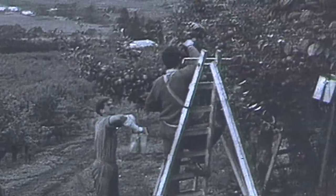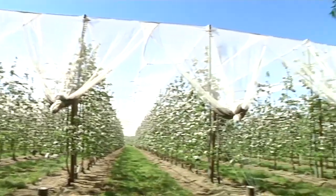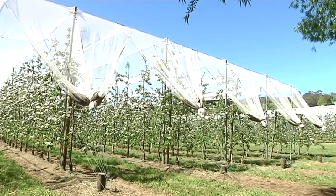Apple production has changed a lot over the years. Farmers did everything by hand. There was no irrigation or fertiliser like there is now, and they didn't have big nets to keep the birds away. So imagine how hard it would have been to keep all these trees healthy. Recently, the company spent millions on new technology that makes things a lot easier.